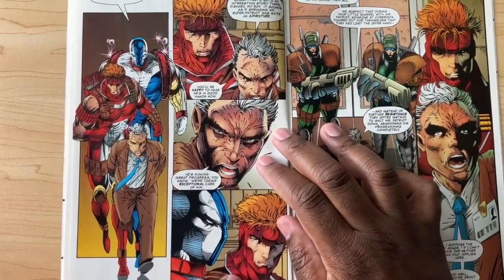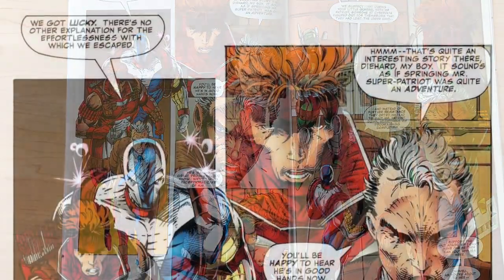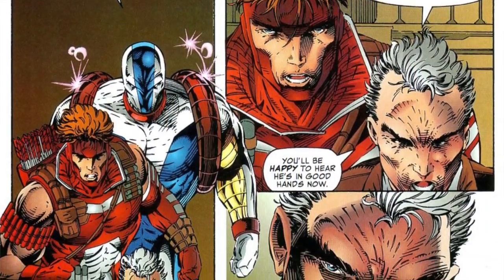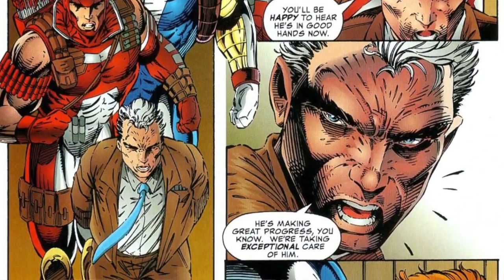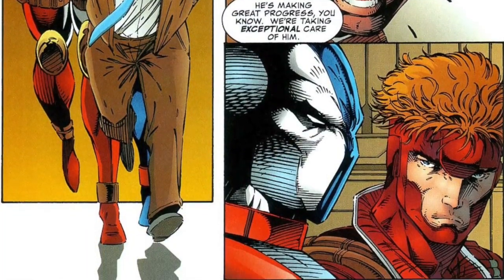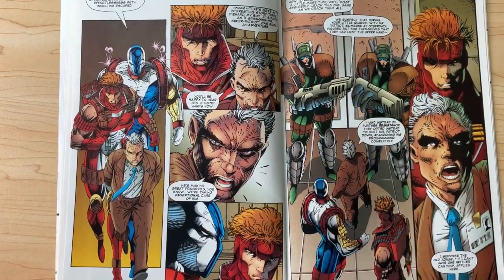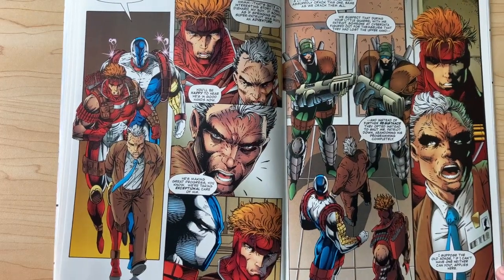And we jump right back to Diehard at the base. I might have had an establishing shot. If I was doing this, maybe have an establishing shot of Youngblood's base or wherever they took Superpatriot to, maybe some government facility. And they're talking about how they're going to be doing some work on him and making sure he's okay. And they're assuring Diehard that Superpatriot is in the best of hands.